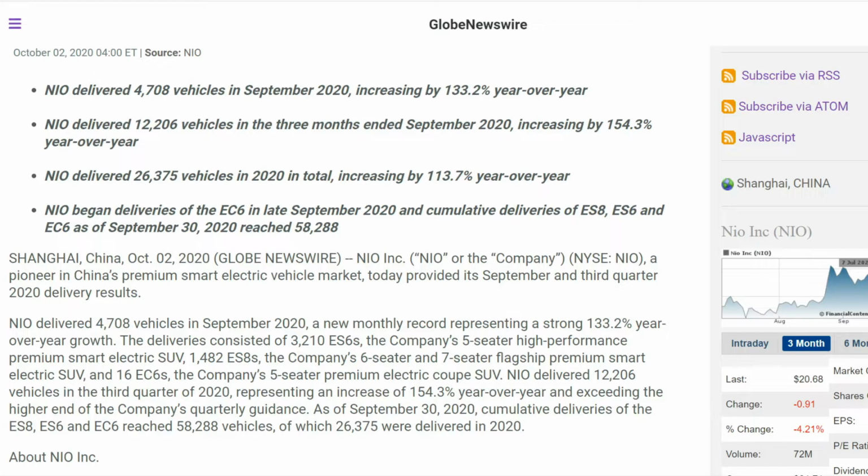On October 2nd, NIO delivered almost just above 4,700 vehicles in September, and that was an increase of 133.2% year over year. They also delivered 12,206 vehicles in the 3 months ended September 2020, an increase of 154.3% from the same interval last year, and 26,375 vehicles in 2020 total, which is an increase of around 114% year over year.